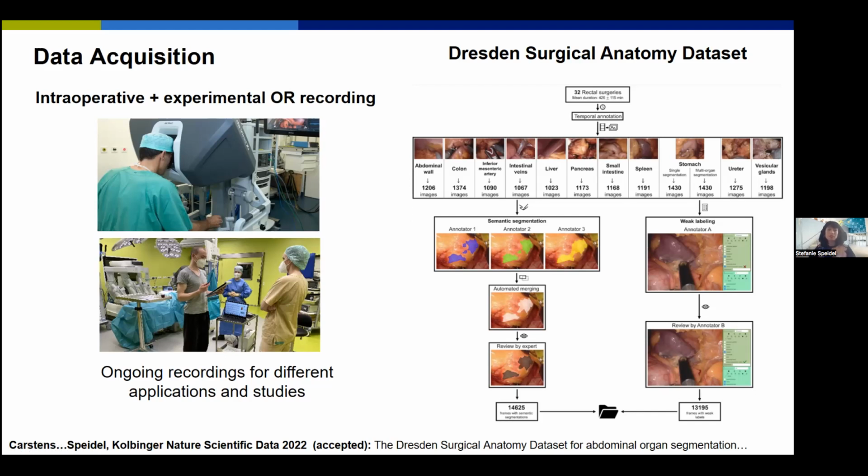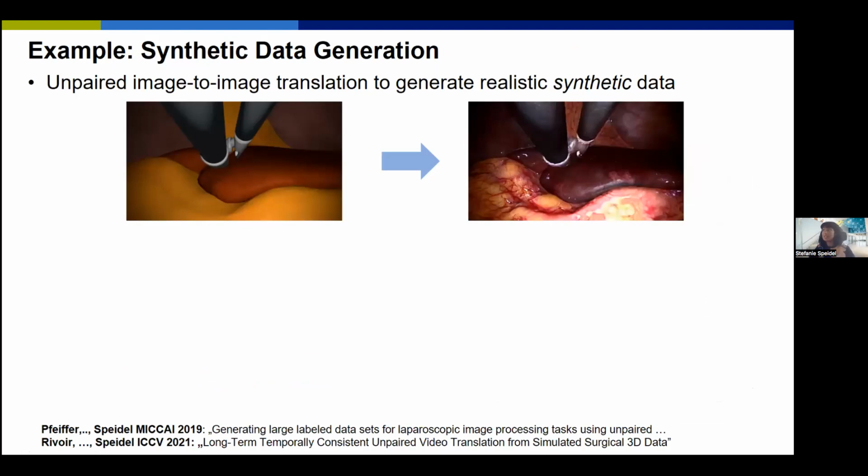And one strategy, for example, is to generate synthetic data. So as you can see here on the left, this is a basic simulation where we used Blender to generate such scenes, but this does not look realistic and cannot be used for training. I mean, a big advantage if you use a simulation is that you exactly know the annotations, right? I mean, you know that these are instruments, and this is the liver, and this is fatty tissue, and so on. And now the challenge is, how can we generate realistic synthetic data?